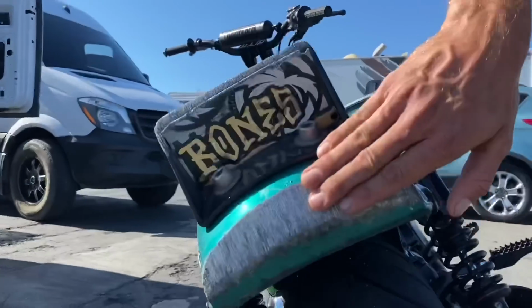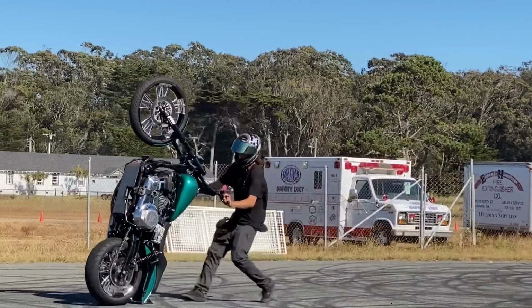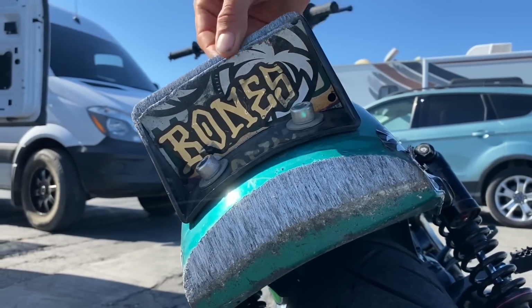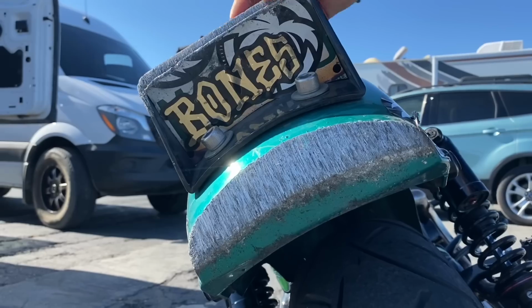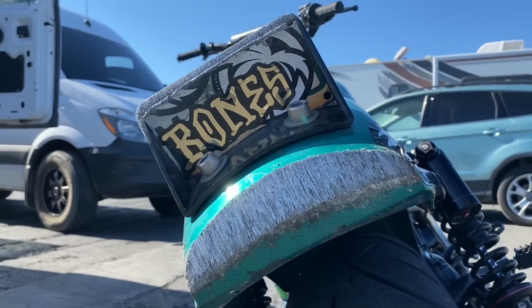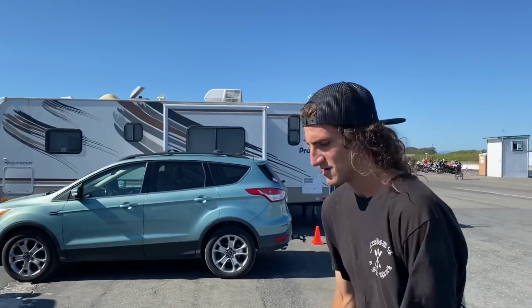Of course, I went a little further. I ended up modifying my own fender in my metal fab shop. And this is a step plate, doubles as a drag plate when I get really deep there. So that's a stock Street Bob fender, chopped extra short and reinforced.